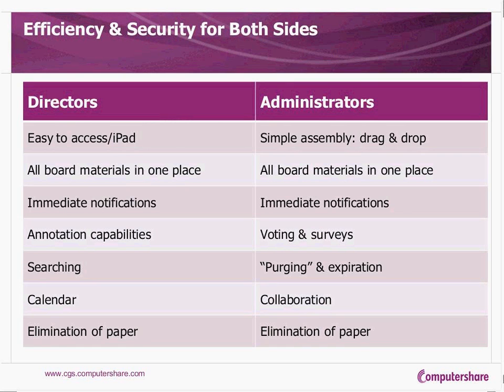So we've covered off a lot of these, and we don't need to necessarily go into all the details. And between Steve and myself, we'll highlight a bunch of these as we go through. But I thought this was a good slide to put in here to really articulate the security and efficiencies that are created both for the directors as well as the administrators. And there's really two sides of it when you break down who's using it.